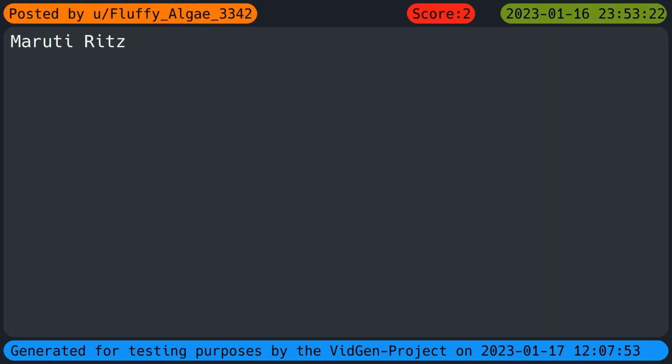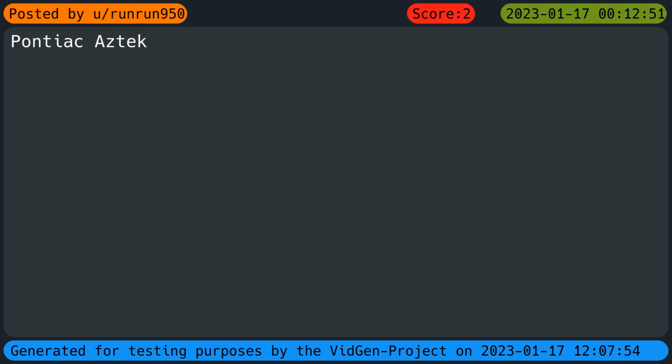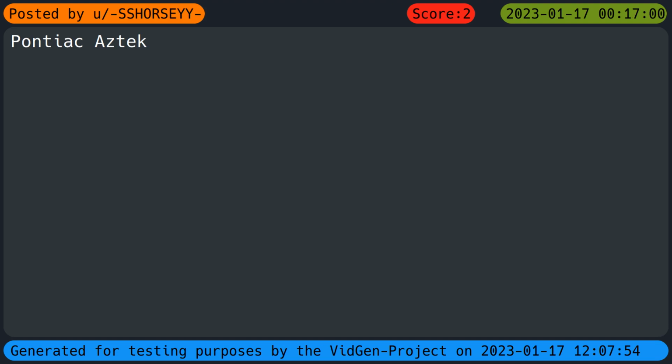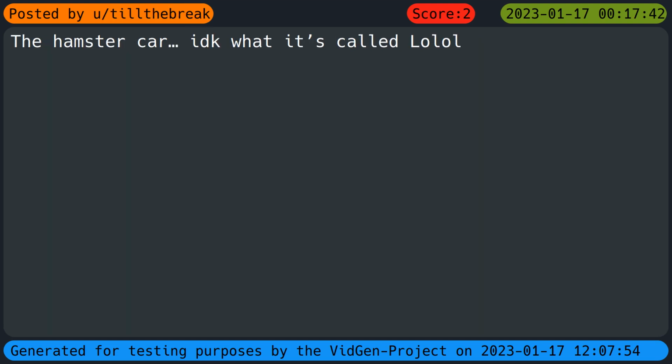Gremlin. Maruti Ritz. Cybertruck. 2004 Ssangyong Rodius. Pontiac Aztek. The Batmobile at the 1991 AFL Grand Final. I wish I could upload the pic. You wouldn't believe me without evidence. Pontiac Aztek. Renault Kadjar for me. My neighbours have one and I can't help but find it hideous every time I park next to it. The hamster car, I don't know what it's called.